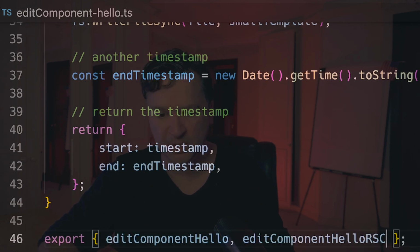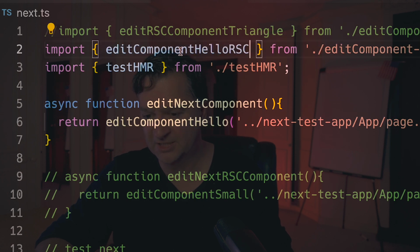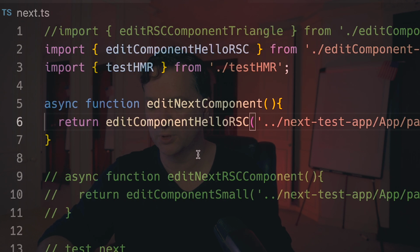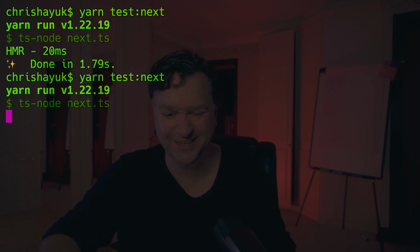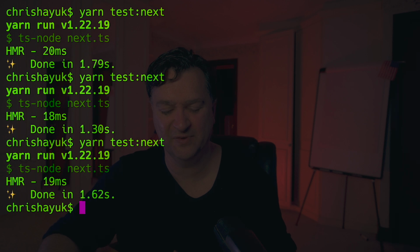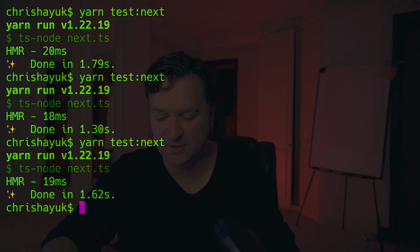We'll save that. Then if I come back to my Next.js, what I'm going to do is change that edit component hello to edit component hello RSC, and then change edit next component so it's using RSC. So now it's going to use the use query version. If I run that again, you're going to see it's taking roughly 20 milliseconds, 18 milliseconds. So it's running a little bit faster, but it's nothing too significant.